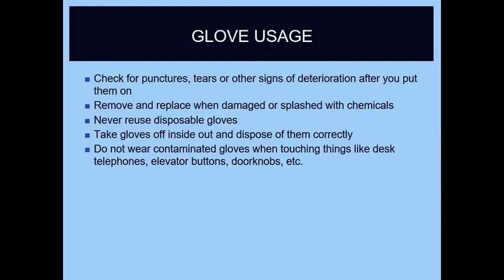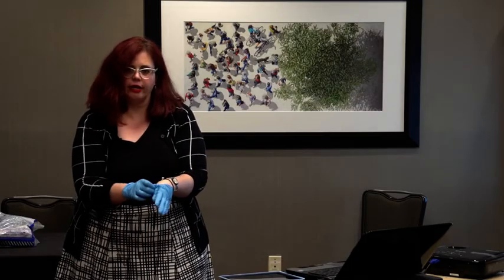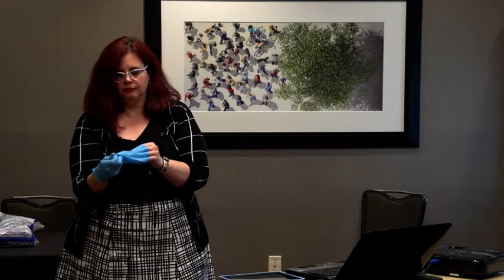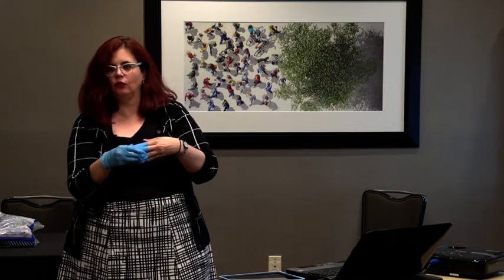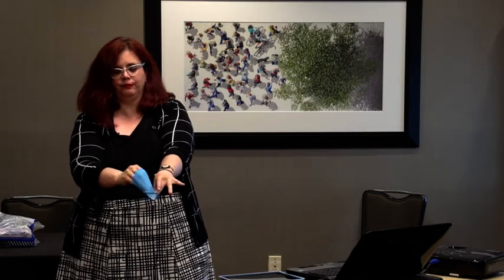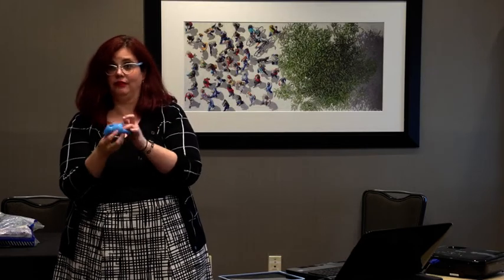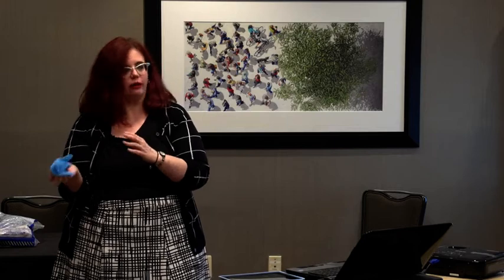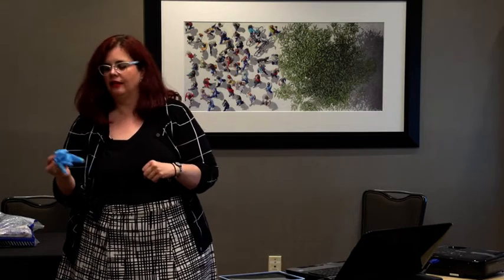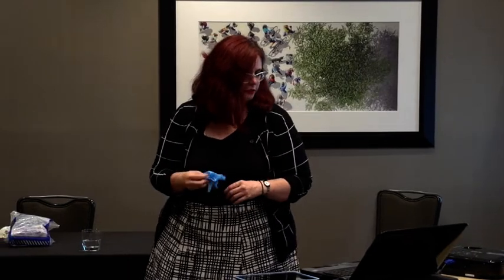So when you take gloves off, putting them on is pretty self-explanatory: look, make sure they're okay. When you take them off, take them off inside out. So I take this one off with this hand and hold it. And then I take this one off and kind of wrap the gloves up, so I never have to touch the outside of the glove. And then I just take them over the trash can, throw them away, go wash my hands.